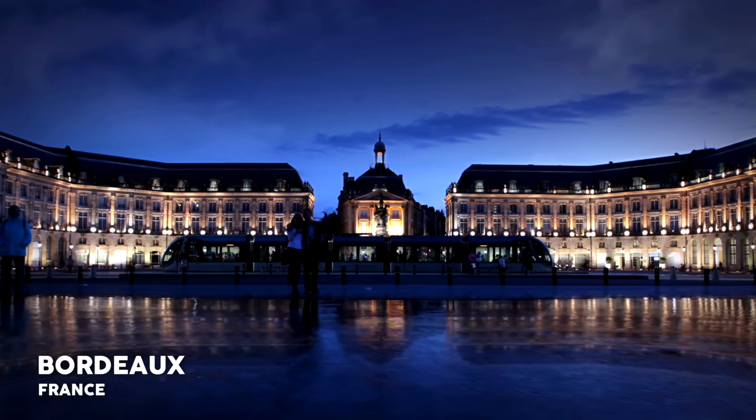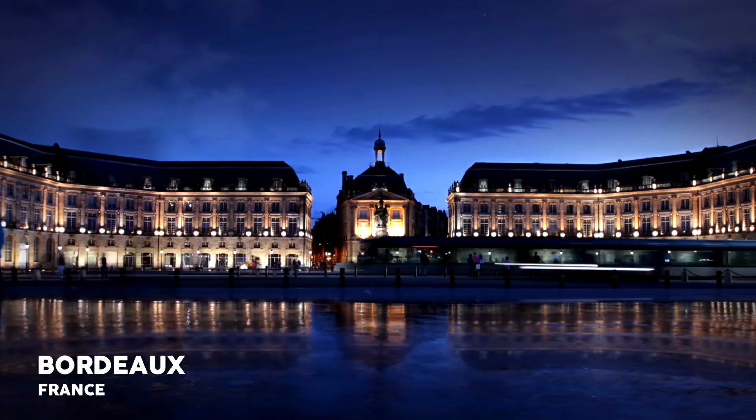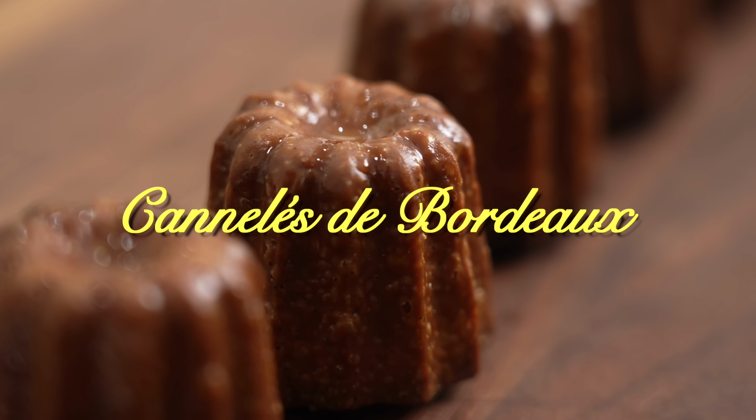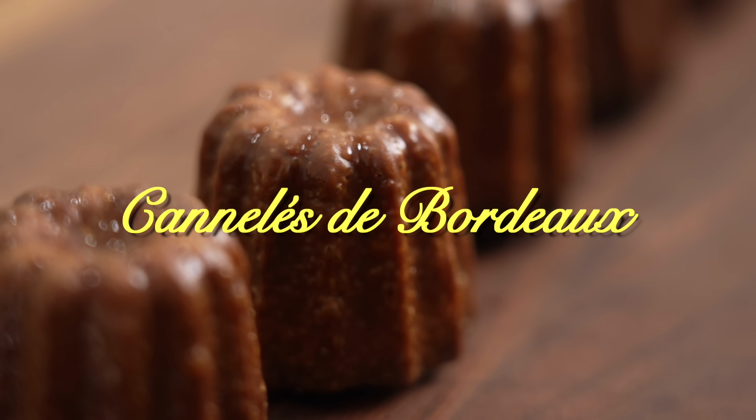About a year ago, I was lucky enough to travel to Bordeaux, which is in southwestern France. Historically, most people probably know Bordeaux for their big-bodied, teeth-staining red wines, but they're also known for a very famous and notoriously finicky pastry, the cannelé, or the Canelés de Bordeaux. French people, don't dox me, I can't speak your language.